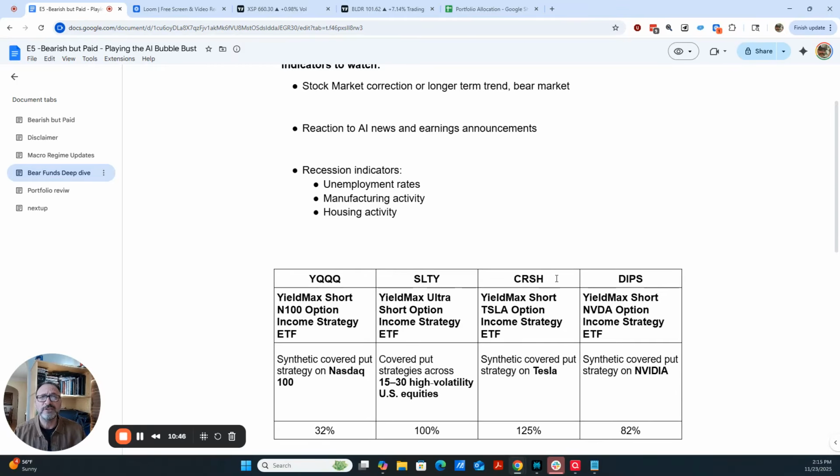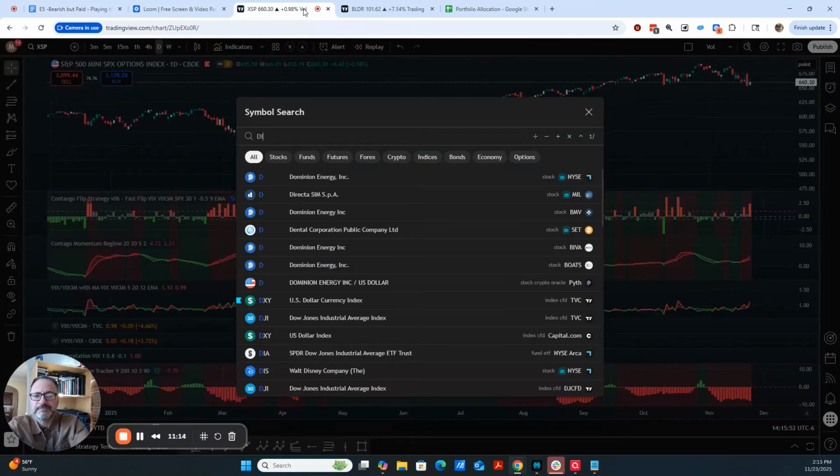CRSH, or crash, is a put strategy on Tesla. So it's reverse, like inverse Tesla. That also shows an extremely high distribution rate right now, 125%. And DIPS is a short on Nvidia, also using a covered put strategy, and this could offer us an 82% distribution. So let's pull some of these up.